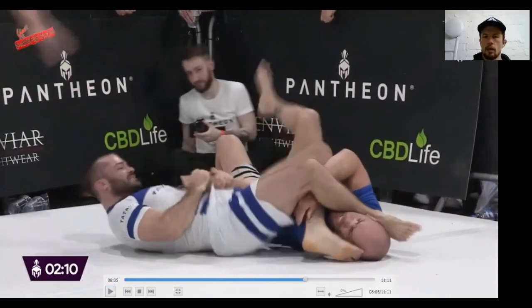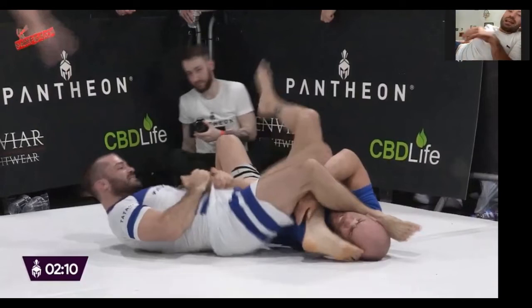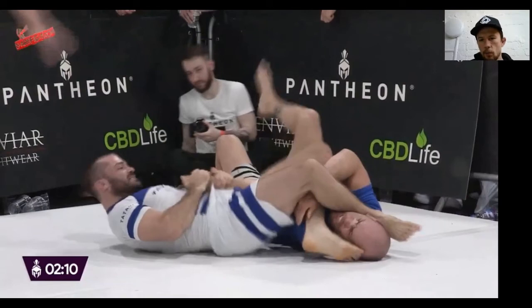That's such a nice armbar. The beauty of that armbar is the leg position allows, rather than having to move your hips to them, you can curl them into you, can't they? Yeah. And it nails that shoulder to the floor. This armbar is crazy tight.